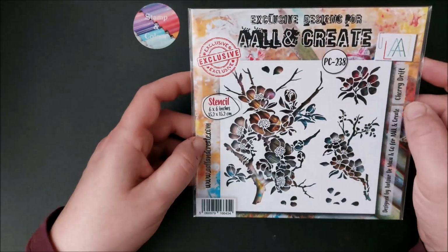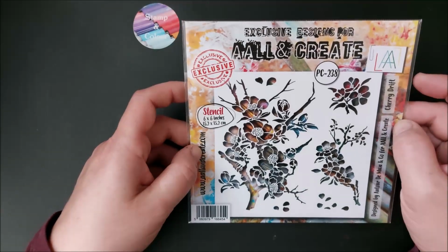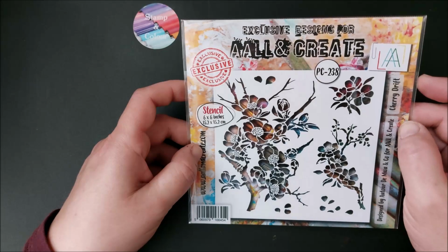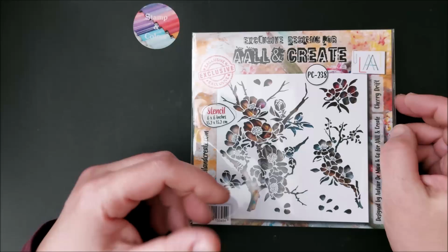So they are all absolutely gorgeous. The details are just amazing. And there are many ways you can use these stencils. So I'll try to show you what I did, the different ways you can use them.